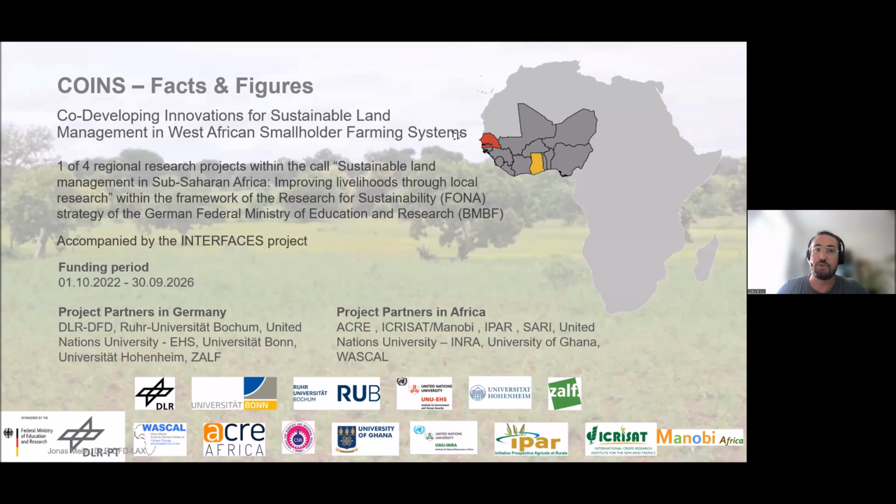Just some facts and figures. We are one of the 4 regional research projects within the call Sustainable Land Management in Sub-Saharan Africa, accompanied by the Interfaces project. That's why we are here and having the opportunity to show you some insights of the project. We have 7 partners from Germany, mostly from academia to research institutions, SALV and DILR, and 7 partners from Africa, also mostly from a research perspective, but also from the private sector like Acre and Manobi.